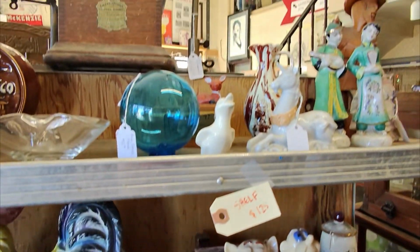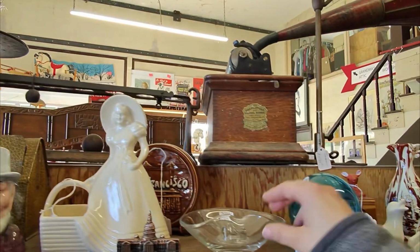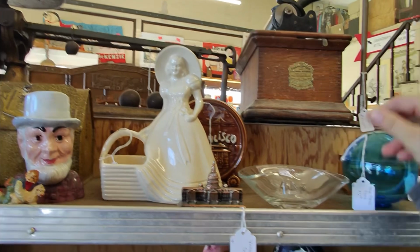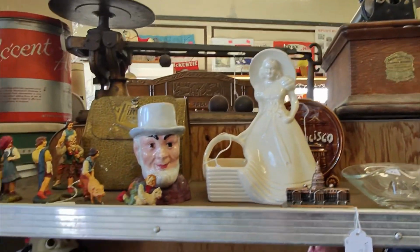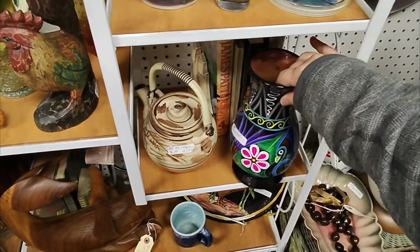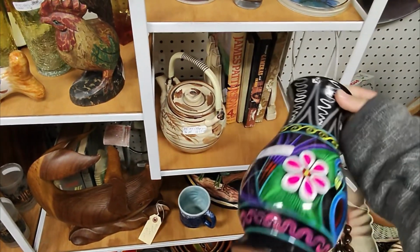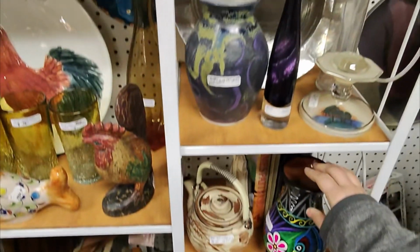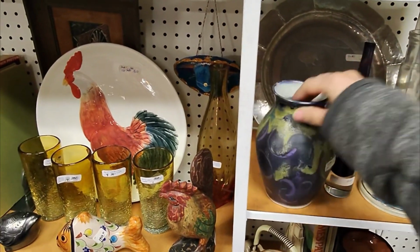And then they had another orb up there, like a Japanese float. And then that bowl kind of intrigued me. I'm like, what's in the center? I think it was just a candle holder or an ashtray. And there's the orb. I like the blue color of it. All right, let's keep going. More Mexican folk art pottery. I bet the pink on that glows like crazy too. Super pretty, but I don't think I wanted it. And that was another really cool vase that was signed.